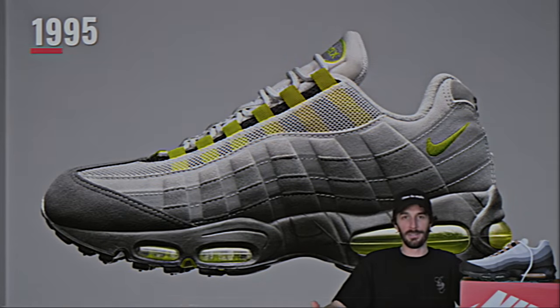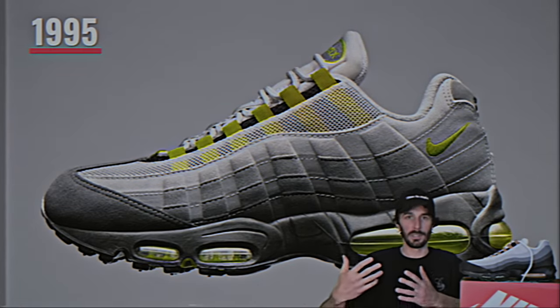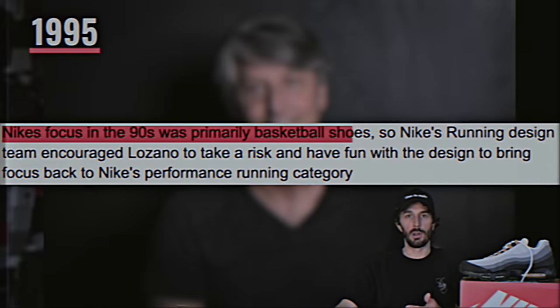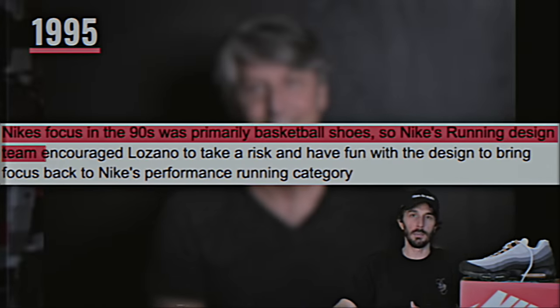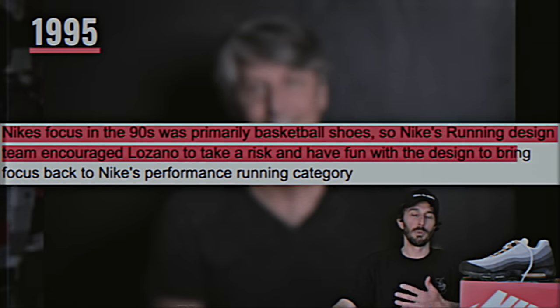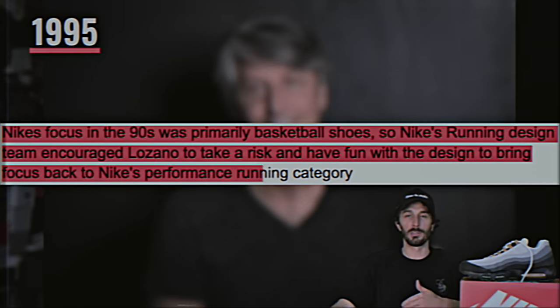And so Sergio went to work on the next iteration of the Air Max line, which would be the Air Max 95. And then in early 1995, the design for the Air Max 95 was finalized. And Sergio had this to say about the design. Nike focused mostly on 90s shoes, primarily basketball shoes, and Nike's running design team strongly encouraged him to take a risk and have fun with the design and bring the focus back to Nike's performance running category.